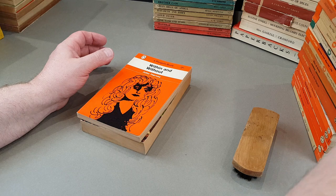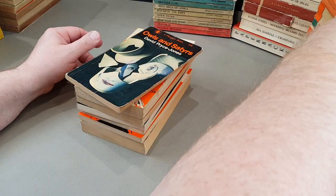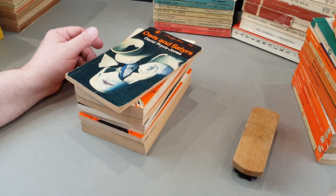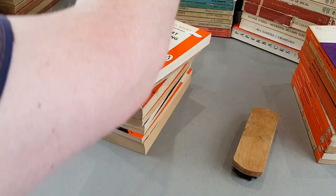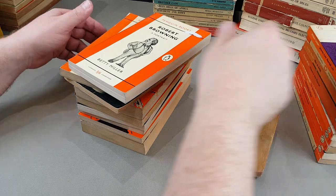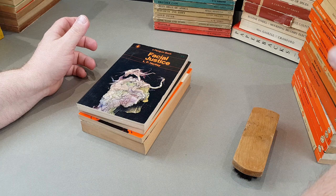And that was actually the same for a couple of these other earlier ones, which have got matte covers, so I can't pop that one through the polishing process. And that one either. The rest of them should be absolutely fine to give a little polish to in a minute.